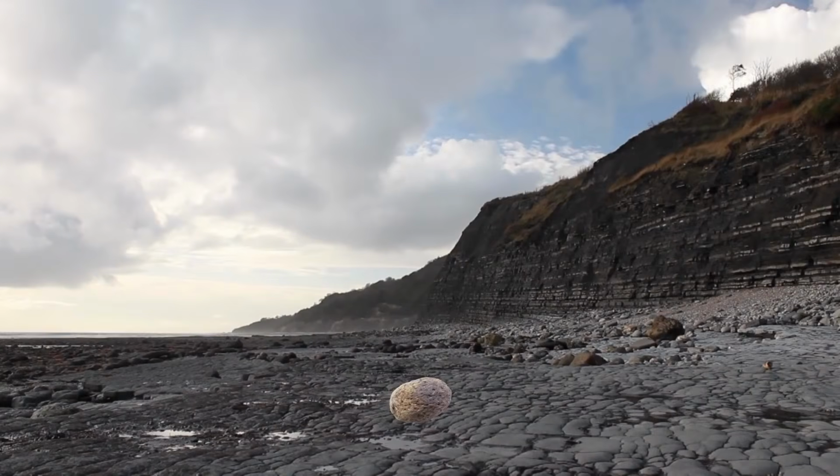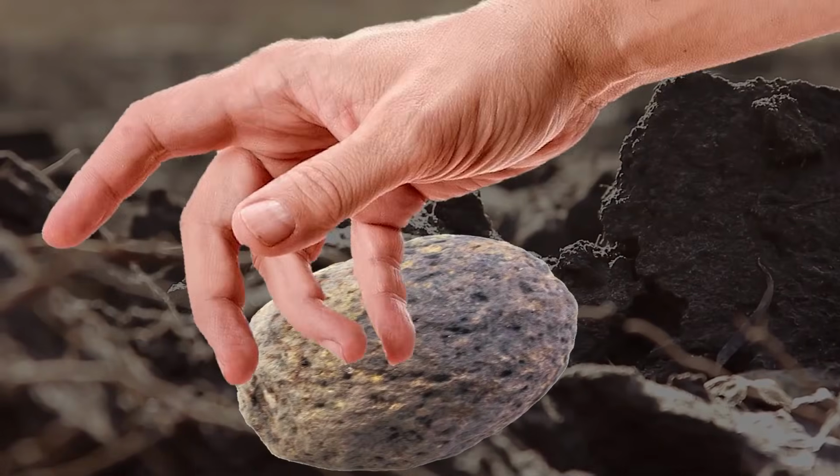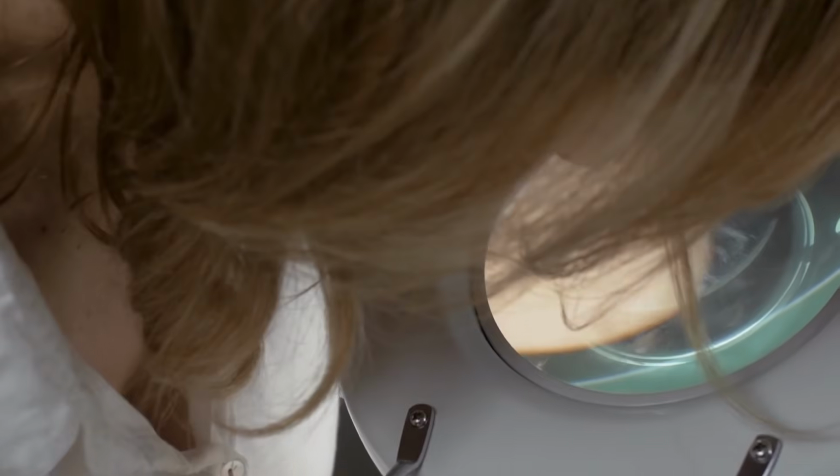It seemed too round to be a naturally occurring rock and was about the size of a baseball, so he immediately collected it. A few weeks later, he reported the discovery to state archaeologist Sarah Sportman, who looked into the artifact's authenticity.